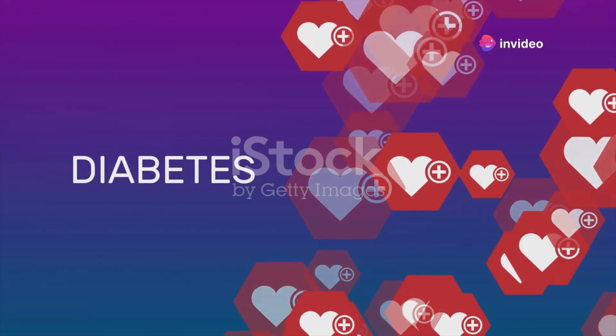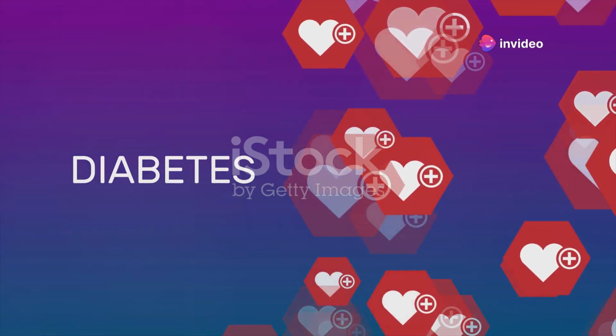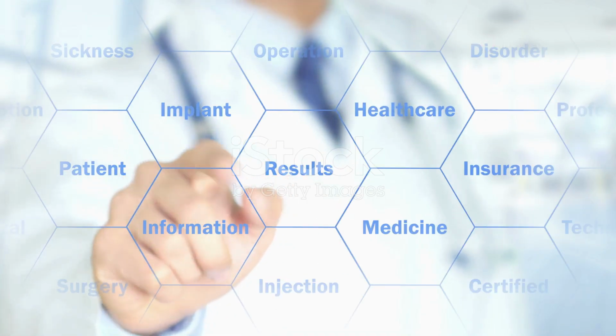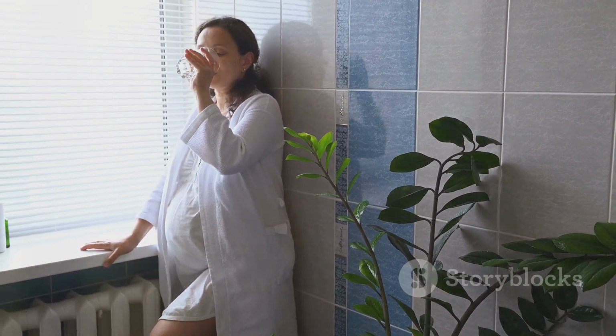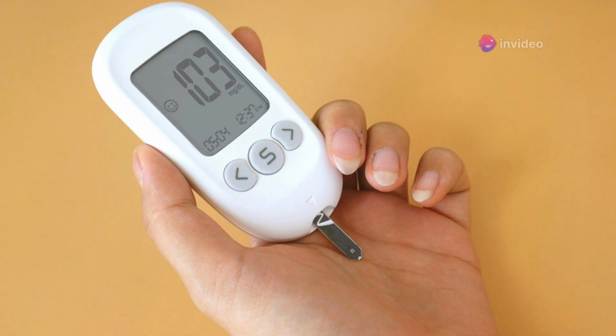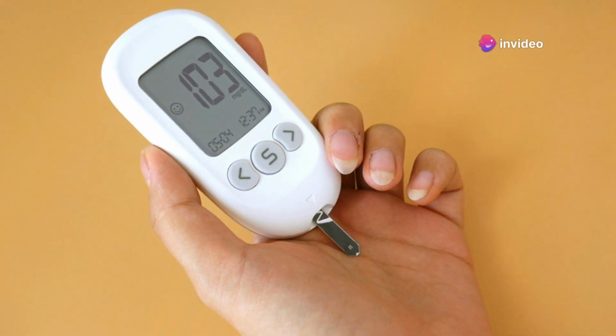Section 8. Common signs and symptoms of diabetes. Recognizing the signs and symptoms of diabetes is crucial. Common symptoms include increased thirst and frequent urination. These occur because the body tries to remove excess glucose through urine.